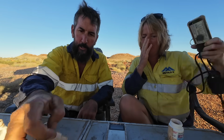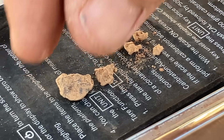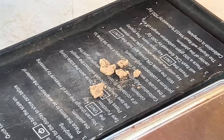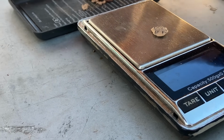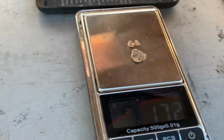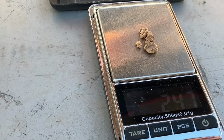It's all pretty dirty still too. I haven't even cleaned it. Doesn't even look like gold, but we'll start with a bigger one, which I reckon's maybe 1.5, 1.2. Now we'll just throw them all on. It's been a pretty sad week for me.